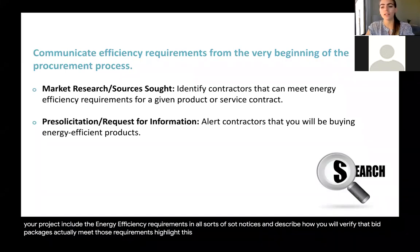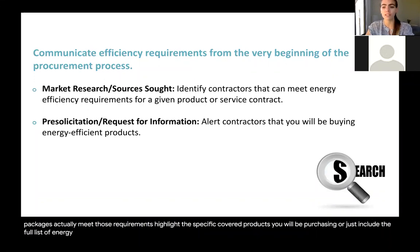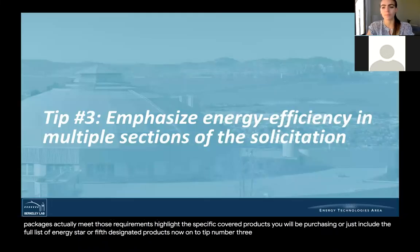Highlight the specific covered products you will be purchasing, or just include the full list of Energy Star and/or FEMP designated products. Now on to tip number 3.